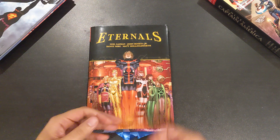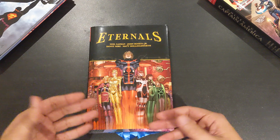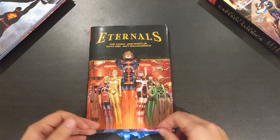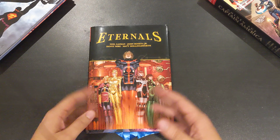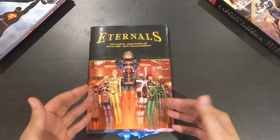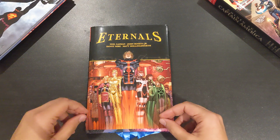Hello there, this is Critical from Critical Media, just taking a look at the 2006 reintroduction of The Eternals by Neil Gaiman and John Romita Jr. This particular hardcover comes to us from 2020, so we're just going to take a look at the exterior, a bit of the bonus material, plot points, and a brief overview at the end.